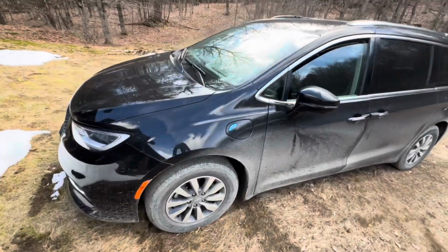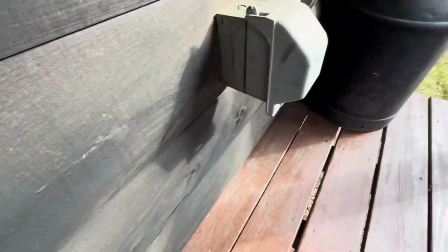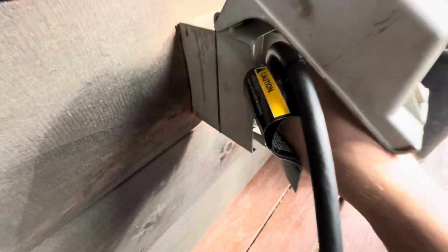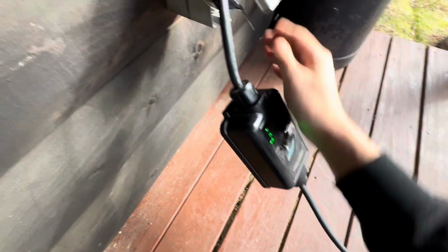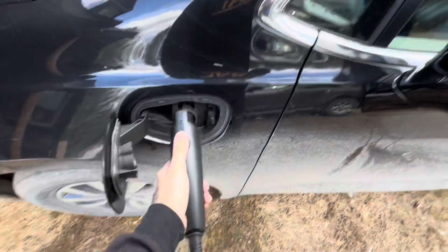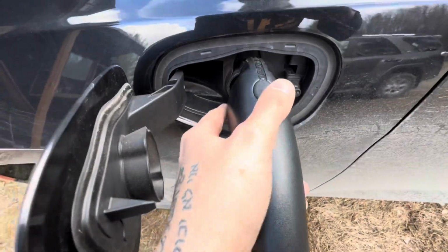So let's plug it in. I'm not gonna lie, I think this is pretty cool. Hauling an electric bike. And I mean, it's not an electric car, but in a hybrid car. Typical 3-prong with a ground. Boom, I think it's ready. And I more or less just want to see how this works. Never driven a hybrid before, and believe it or not, this is my first time ever plugging one in.